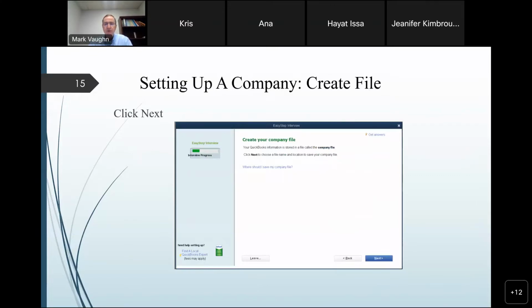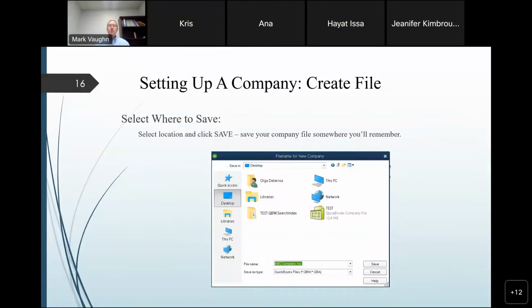Now you're ready to move on to creating your company file. Well, where are you going to save it? You can save it wherever you want. You can save it on your desktop. You can set up a folder under your documents for QuickBooks files. You can save your company file wherever you want, but again, remember where you're saving it.